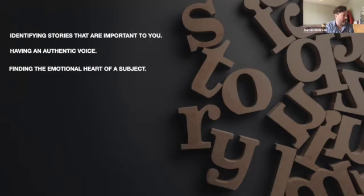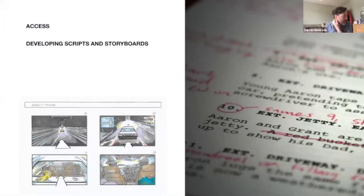And just a few little tips: when I'm making something, I think these days access is always the most important thing if you're going to make anything.